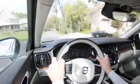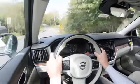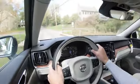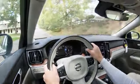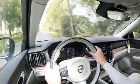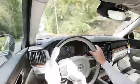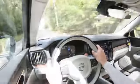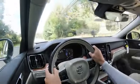Blind spot monitoring system with rear cross traffic alert with auto brake as well. Collision avoidance assist with pedestrian, cyclist, and large animal detection. You usually don't get that in other manufacturers. So if you see a deer or a moose or an alien in the road, it's going to automatically stop for you, and that's pretty darn cool. Lane departure warning, lane keep assist, automatic emergency braking, and there is runoff road mitigation as well.